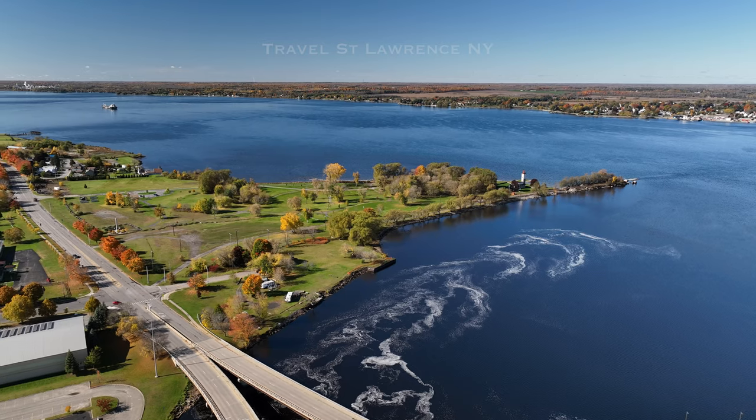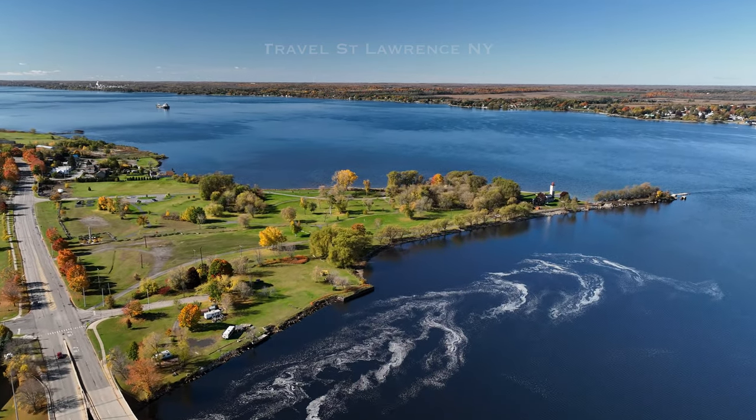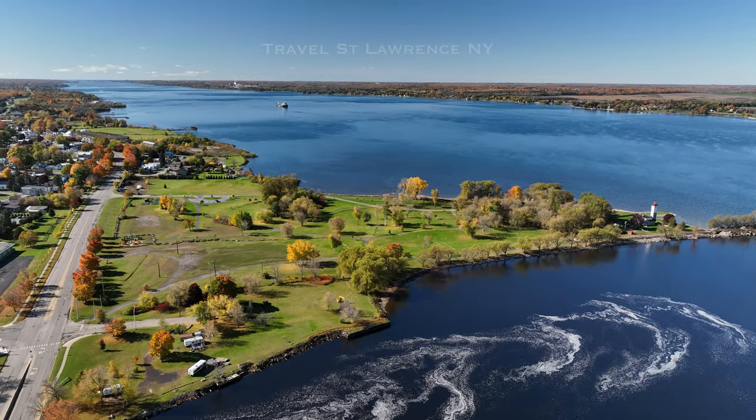Almost finishing up with Fort de la Presentation, next to the Ogdensburg's iconic lighthouse.